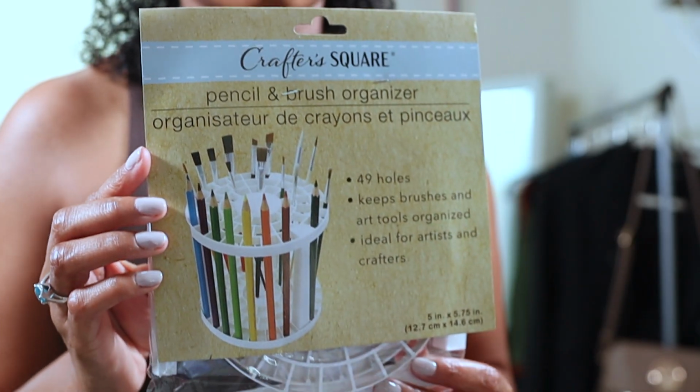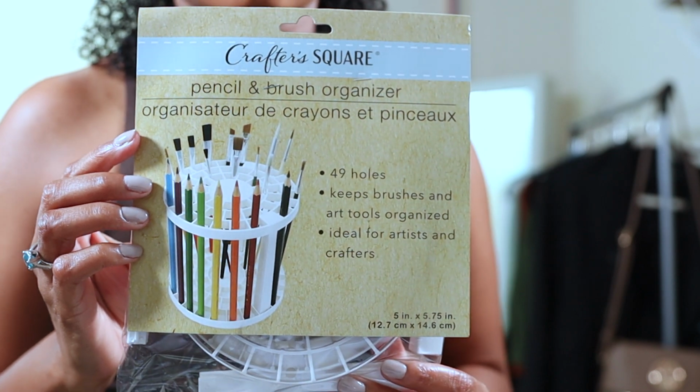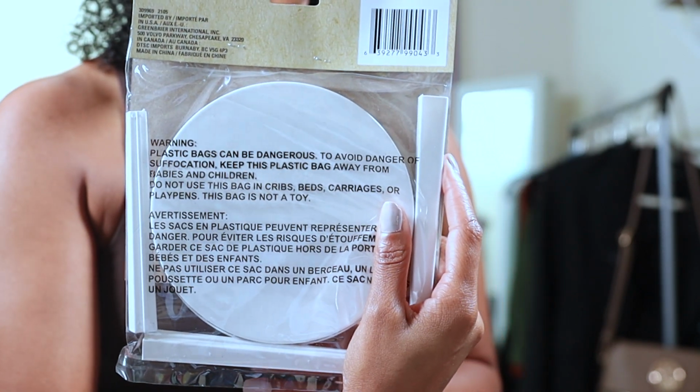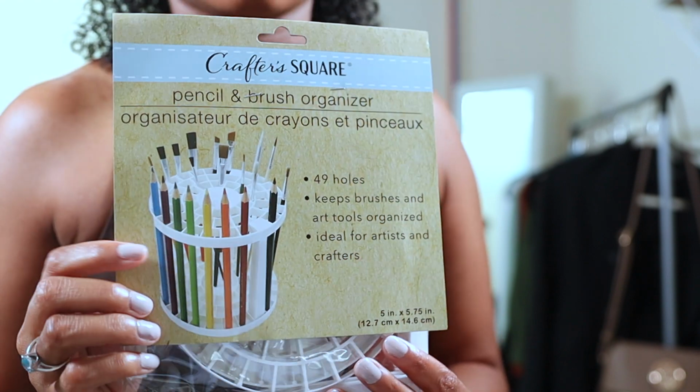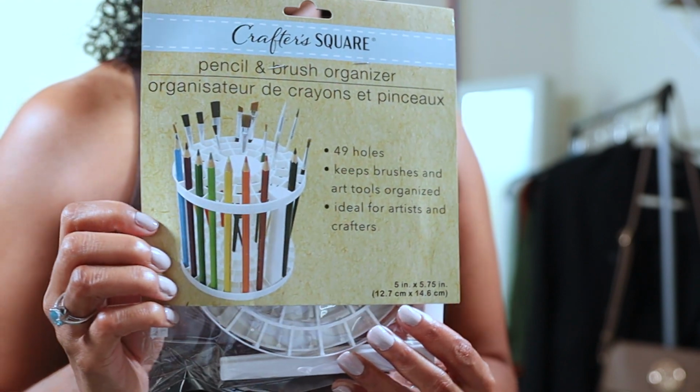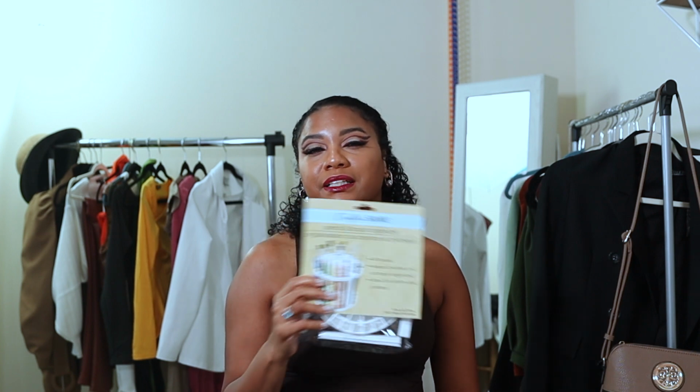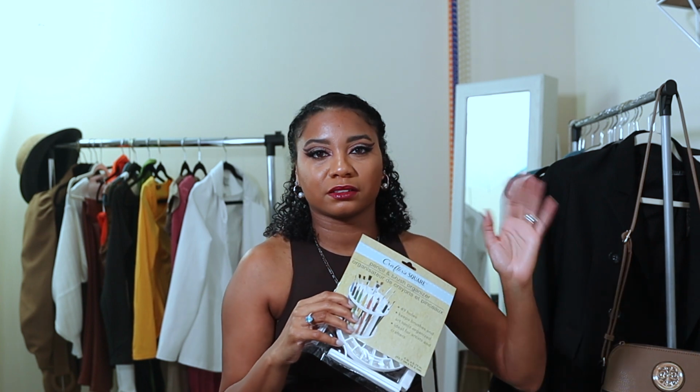The other item I got out of the crafter square, well, it says pencil and brush organizer, and it has 49 holes, and it says keeps tools and brushes organized, ideal for artists and crafters. When I saw this, I actually thought a makeup brush holder first. Yeah, I don't know exactly how I'm going to use this. I might use this in my studio here. I don't know, but I think this is fantastic for $1 because the ones I've had cost at least $5 before in the past.